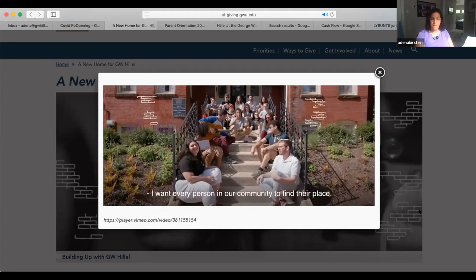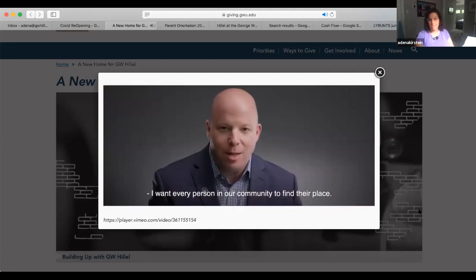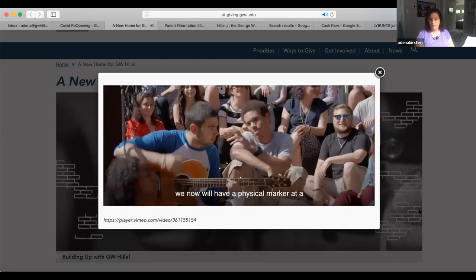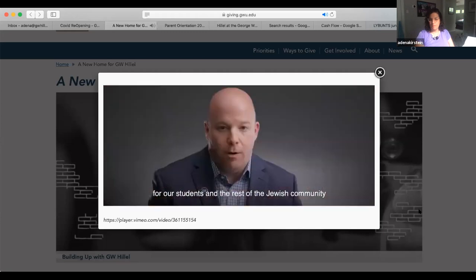I want every person in our community to find their place. By bringing this new building to life, we now will have a physical marker at a very prominent point on campus for our students and the rest of the Jewish community to call home.